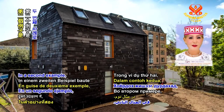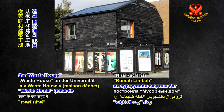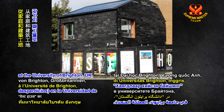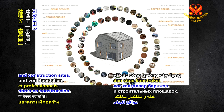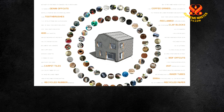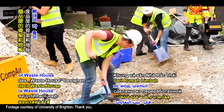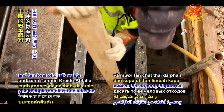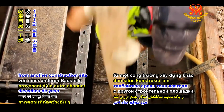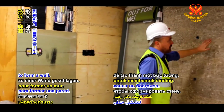In a second example, a group of students constructed the Waste House at the University of Brighton, UK, from a variety of waste materials obtained from domestic and construction sites. The frame and floors of Waste House are made of recycled wood, and 10 tons of chalk waste from another construction site were collected and pounded, rammed-earth style, to form a wall.